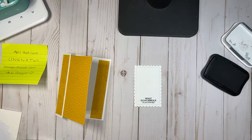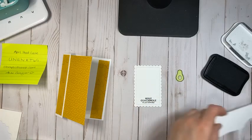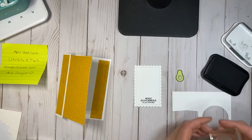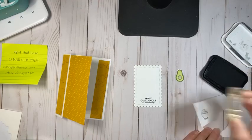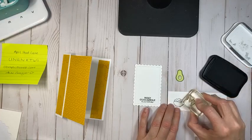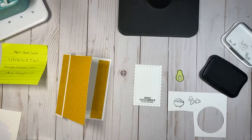Then we're going to bring in, I'm just gonna put this here. I already have one colored, so we'll just do that one. And then I have some white here. And we're going to stamp the nacho bowl right there. So sometimes I will color a bunch of images, like stamp them and color them, and then I just put them in my case. So when I'm looking for some extra pieces, they're in my stamp case. So that's like a little tidbit of information for you.